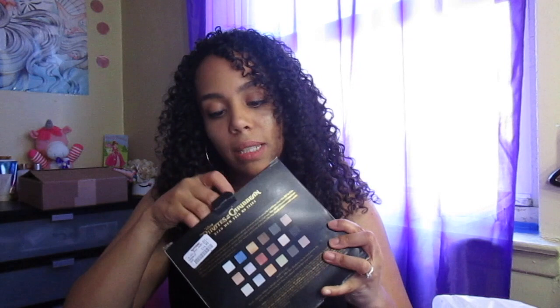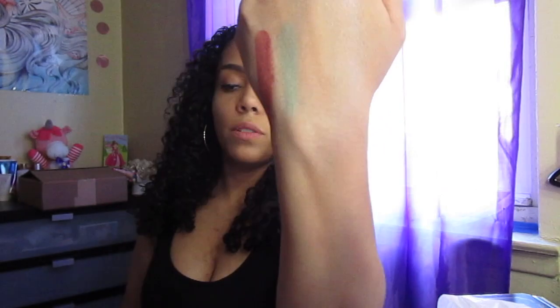Okay, so this one is my palette. I'm going to go ahead and show you Treasure right here. She's a very, very pretty color. You don't have to go too hard into it. Let me put this down for a second, actually. This is Treasure. Boom. Gorgeous. Let's do Sea Haze, this green color. Yes, right here. Beautiful. Tell No Tales right here. It's a matte shade. Pigmented.